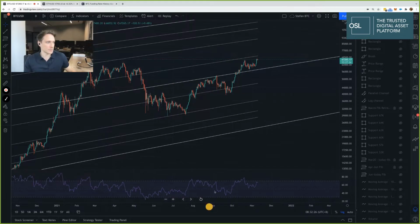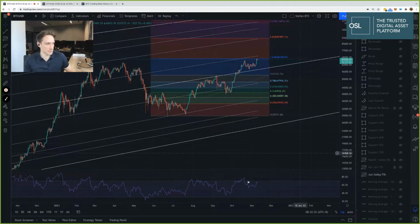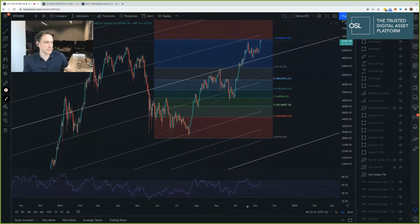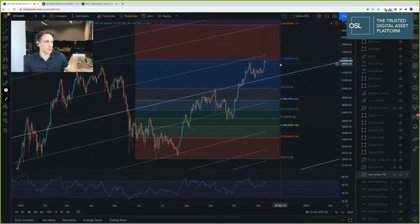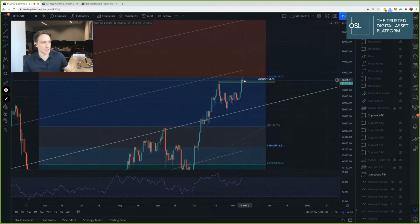So Bitcoin is finally finding some resistance at the 1.618 fib extension level. That's the June low and the September local top. You can see that very nicely, finding the resistance there. To the downside, I've got initial support coming in at 67K, which is the previous all-time high back at the beginning, or the middle, of October. I would like to see this hold.